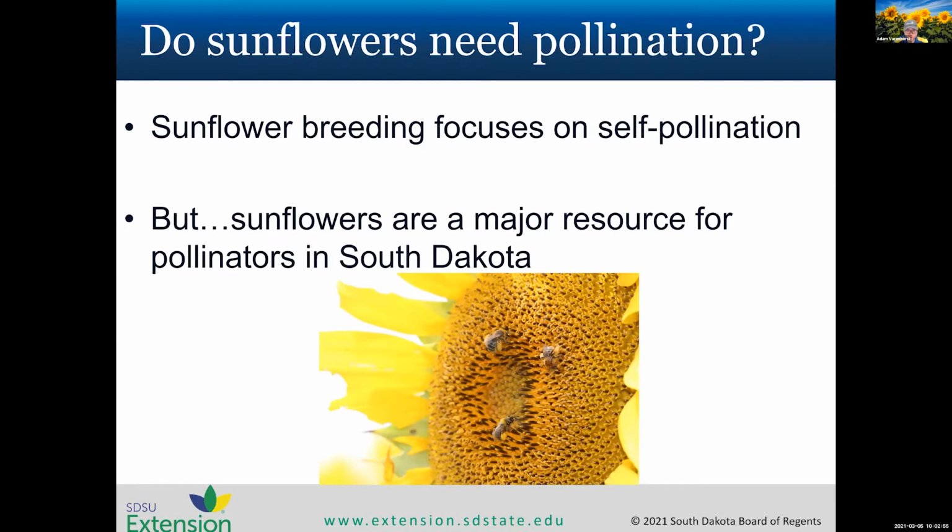And if we think about sunflowers, in central South Dakota, we have quite a few acres of sunflowers every year. And we think of sunflowers as being this huge source for pollination, but do sunflowers need pollination? Well, wild sunflowers, you will see a lot of pollinators on those. Those do require pollination. However, our commercial sunflowers do not to the same degree, because the breeding for these varieties over the years has really focused on developing self-pollination in our commercial varieties. And so you're thinking, well, how do the two mix then? Well, sunflowers, because of the acreage and the fact that they are a very large flower, represent a major resource for pollinators in South Dakota.